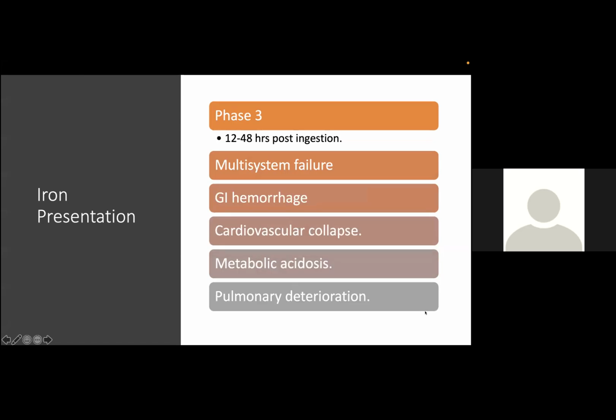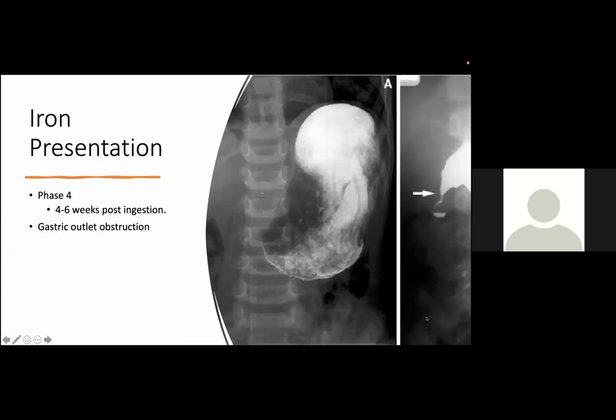Phase 3 starts after half a day to 2 days post ingestion, having multi-system failure, GI hemorrhage, cardiovascular collapse, very bad metabolic acidosis, pulmonary deterioration. Phase 4 happens after 4 to 6 weeks with permanent damage post-ingestion, which may cause gastric outlet obstruction, permanent liver damage, cardiac damage, renal damage, whatever. But the commonest is gastric outlet obstruction and or perforation sometimes.